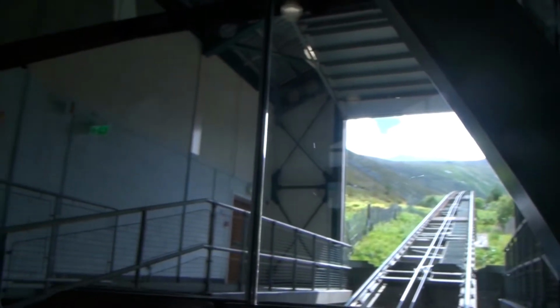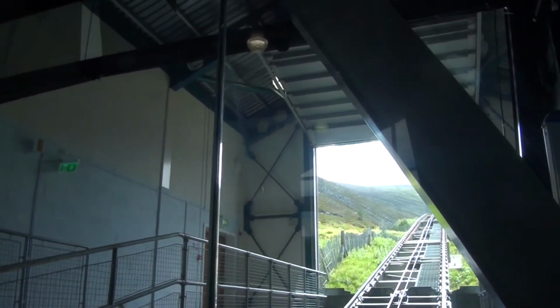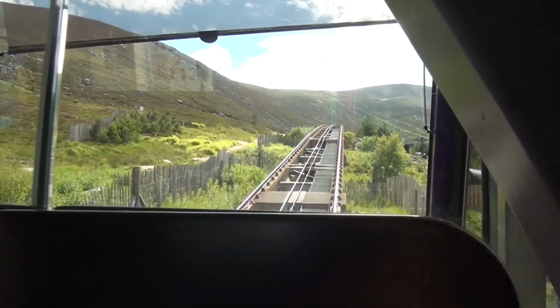As this is a moving vehicle, we do recommend that you hold on for your entire 8-minute journey. Thank you.